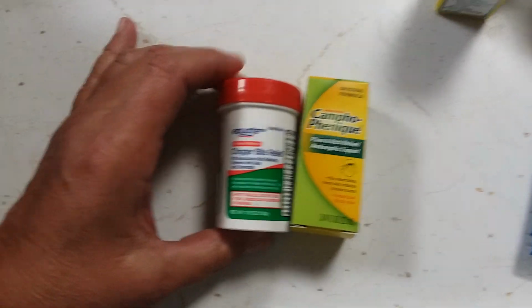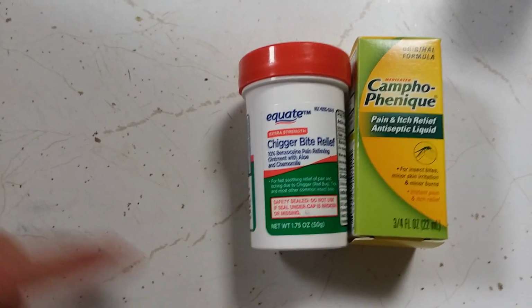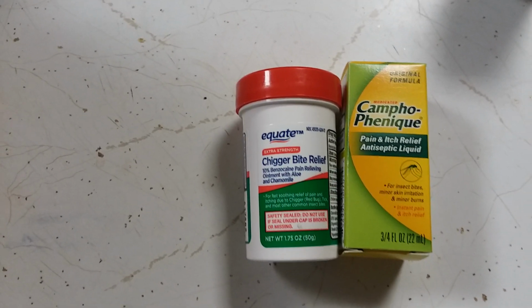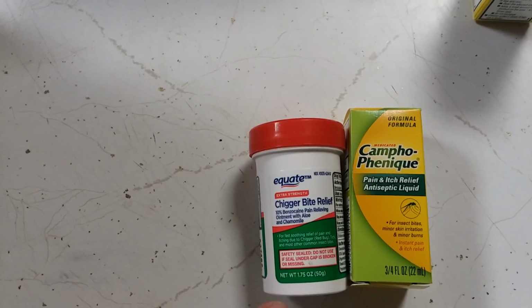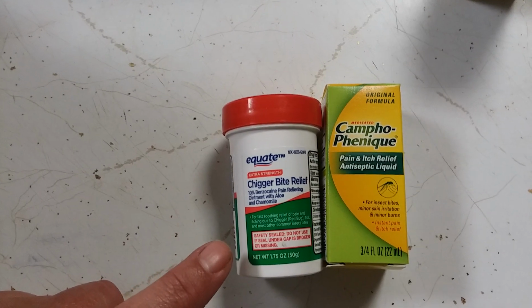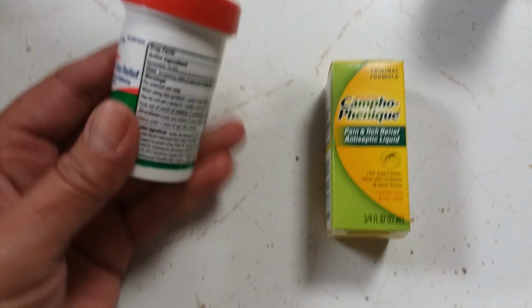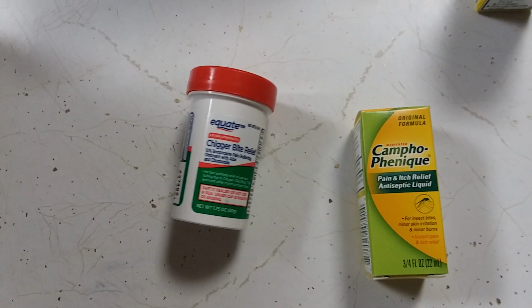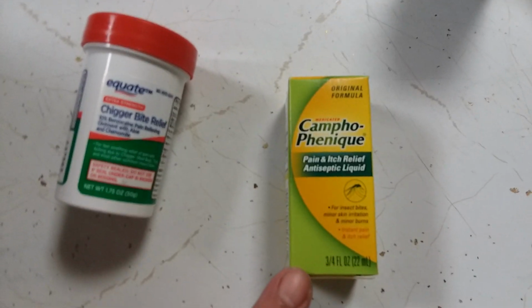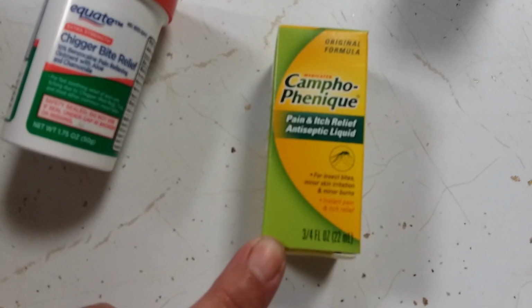Another 2 things here that I like to keep on hand. Actually, I like to keep them in the vehicles as well, and I just keep this outside in the barn as well. This is Chigger Bite Relief. It's benzocaine pain relieving ointment with aloe and chamomile, and of course it's the Walmart brand, and I think I pay $2.97 for that. And then the Campho-Phenique, which is a pain and itch relief antiseptic gel.